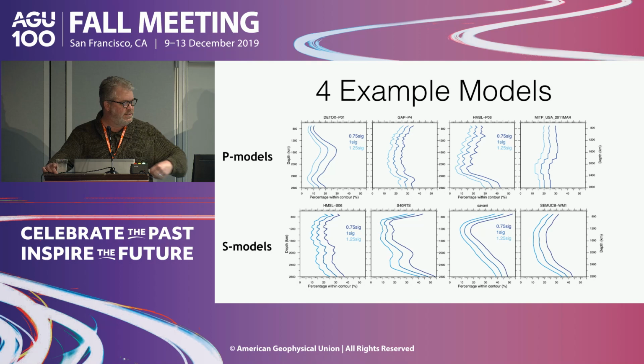What we start to notice is that there are some different trends in the P models, in the sense that they are starting to see more of a drop off in the abundance of very fast material as they go down through the mid mantle, with the exception of this one model, which has this kind of hump and then a decrease. The S models are actually increasing in abundance of fast material as you go down through the lower mantle.